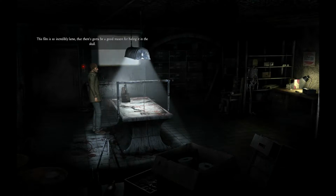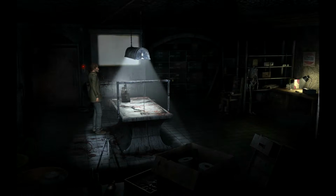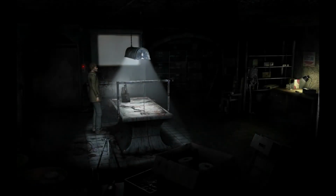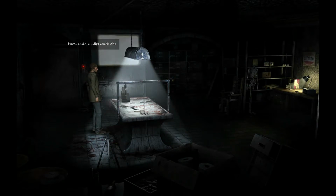This film is so incredibly lame that there's gotta be a good reason for hiding it in the skull. I'll have another look at the film. Hmm. 2180. A 4-digit combination. Not a bad idea. Hiding a combination in a film that can also only be seen using a special color filter.